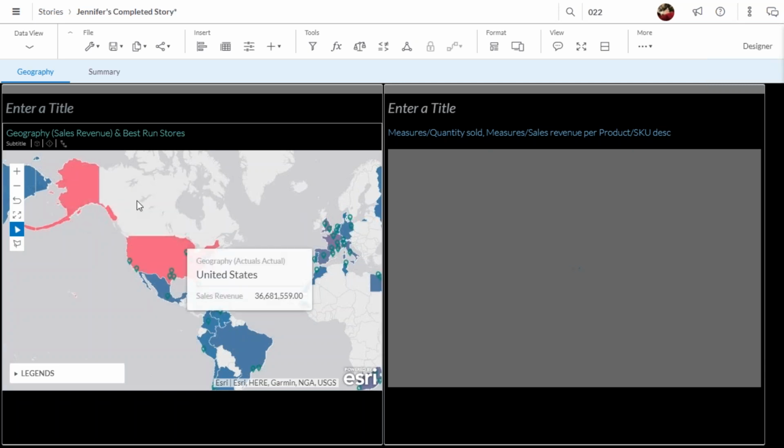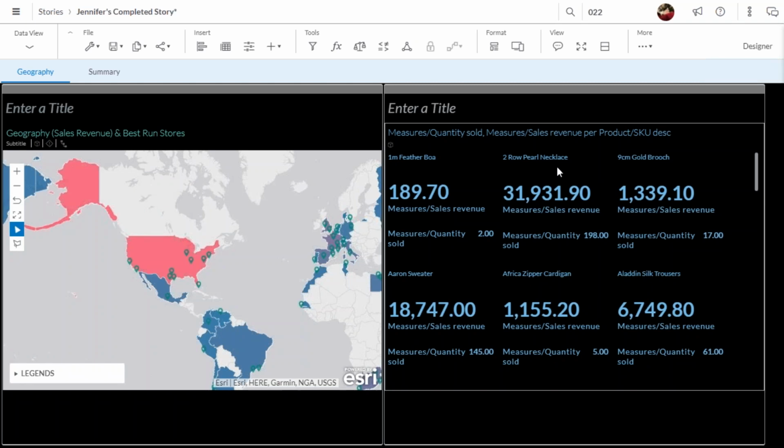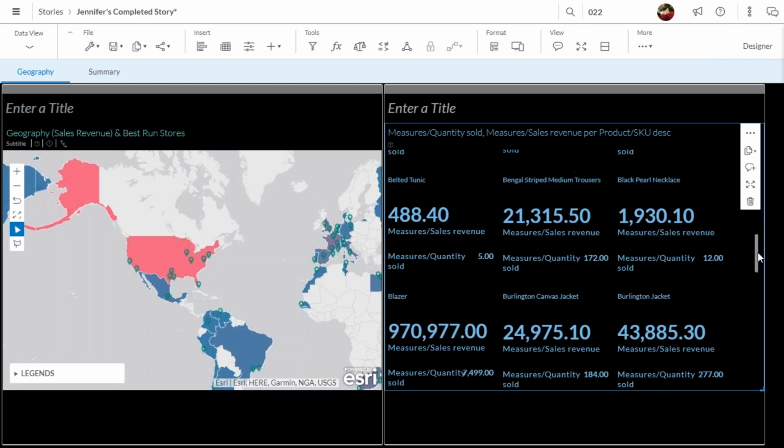So the map is very big now. It's on the first page. People love the map, and so we wanted people to see it right away. And then the metrics, people also really loved the way that they could see these big numbers and they could scroll through to see everything.